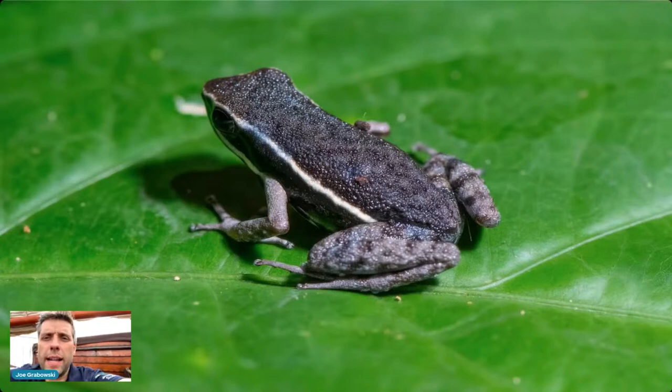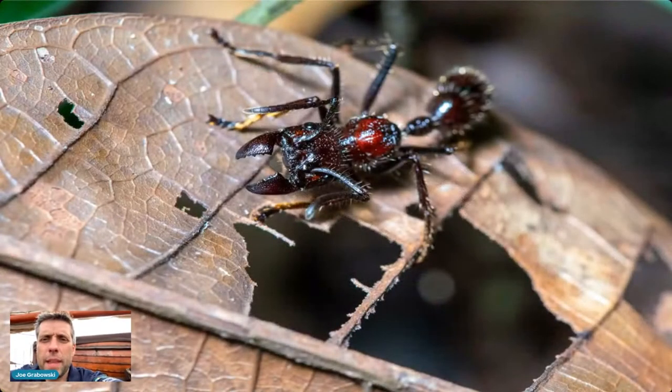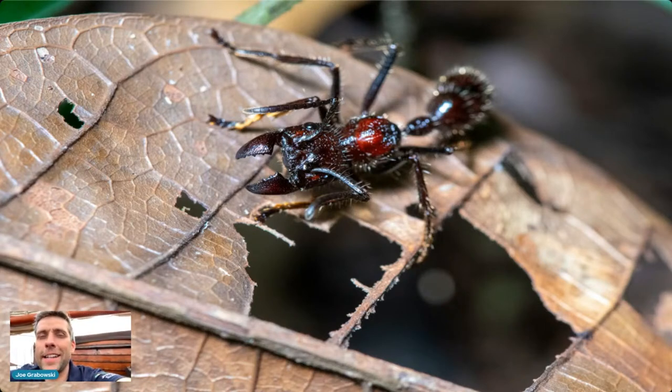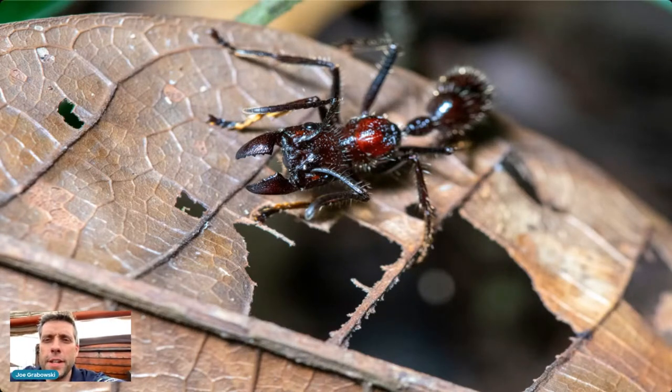So we've got, this is a poison dart frog. There are two species in this part of the rainforest. This is the smaller species of that poison frog. This is the largest ant in the world, the bullet ant. It has a powerful bite. If you have a bite from a bullet ant, it hurts a lot, and you will feel it probably for the next 24 hours. You won't be feeling so good.